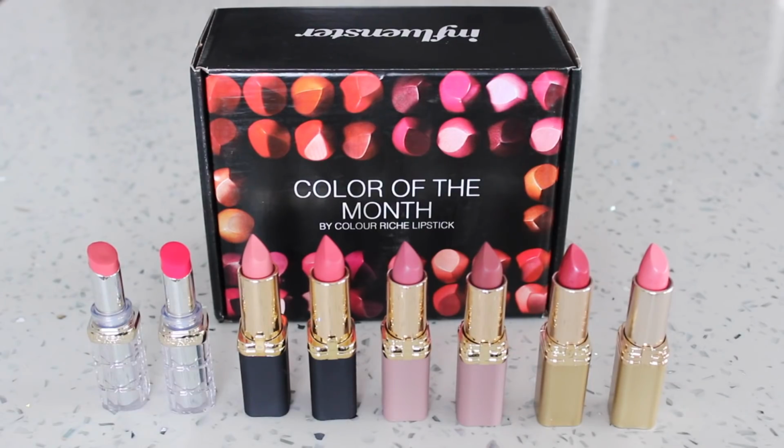This one was their L'Oreal Color Riche Color of the Month box, and this box included 8 different L'Oreal lipsticks, so there's 4 different collections, so they're all different finishes and textures and everything like that. I know L'Oreal is drugstore, but here in Canada, L'Oreal is one of the priciest brands in the drugstore. These are probably like $14, $15 a piece. So that is an amazing box, and you will be winning a variation of this box as well.